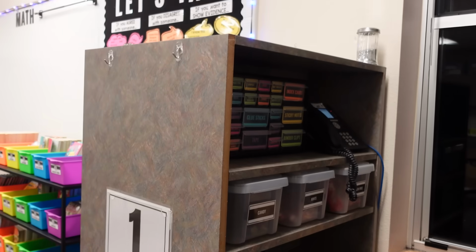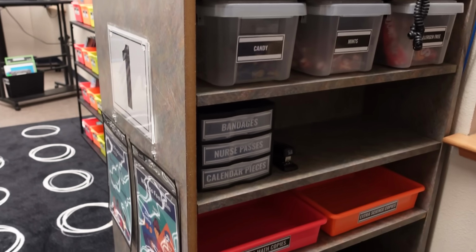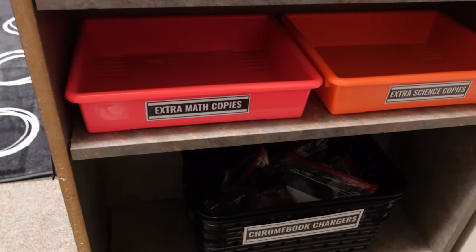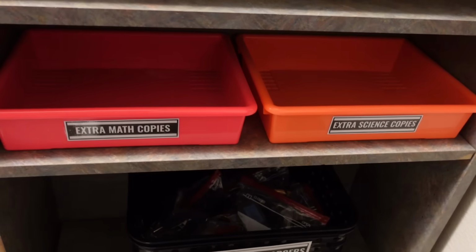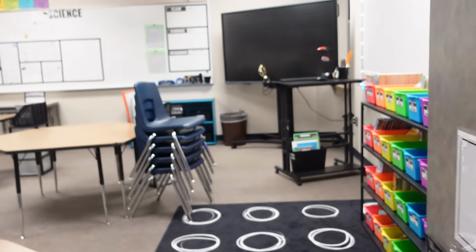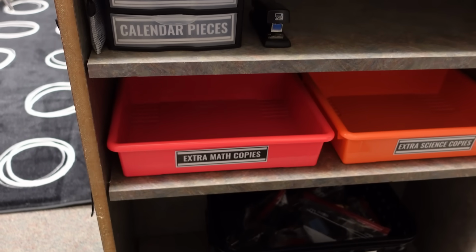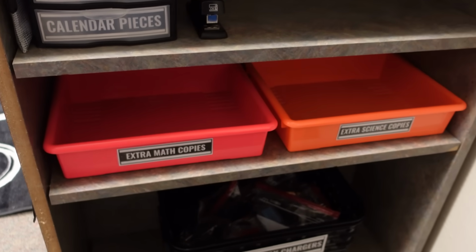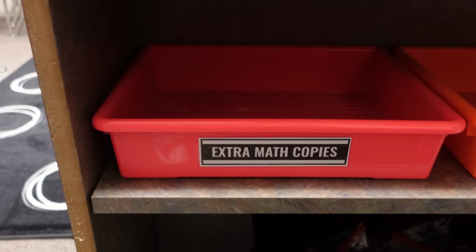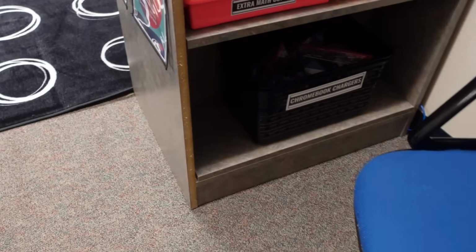Over to the right, this is also kind of a work in progress, but I have my teacher toolbox, and then I have candy bins. I have nurse passes and a little bit more space there. I renamed these bins before. I had them as my mailbox, and then while you were out, which is like absent work, but I was not using them, like ever. Partially because they were kind of tucked behind my IFP, but also I just don't really need a mailbox. If my students ever bring anything to me, I just have them put it on my back table. And then same thing for absent work. I just kind of hold on to it, plus a lot of it is digital. So instead, I renamed these extra math copies and extra science copies. And then down at the bottom, I have Chromebook chargers.